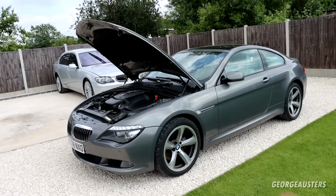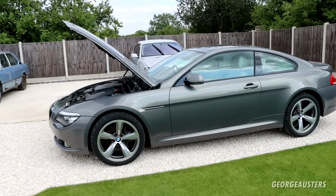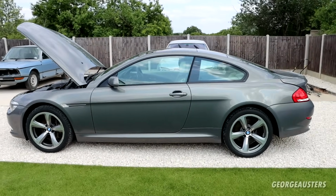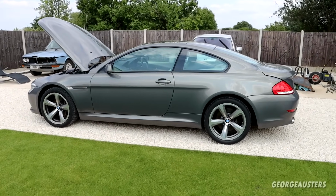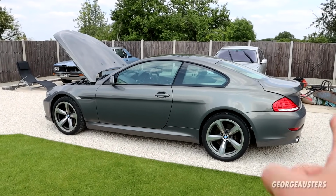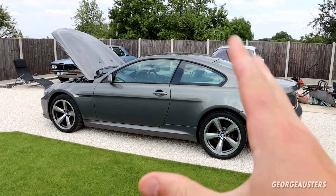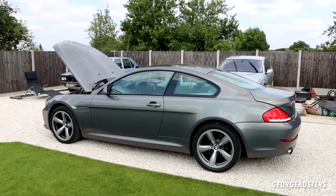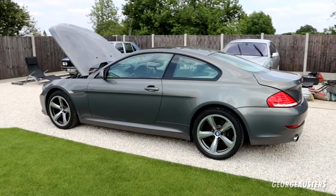So I picked this car up from Scotland from a guy who owned it for just a couple of months, and you may be wondering why. Basically he had a change in circumstances and this car became surplus to requirements, so I went and picked it up off him. The previous owner to him owned this car in London, I believe, so it didn't stay in Scotland for very long at all. The previous owner to that owned it in London. I think he owned it for 10 or 11 years or so, and I must say I think this car has been very well maintained.